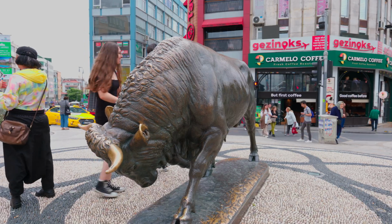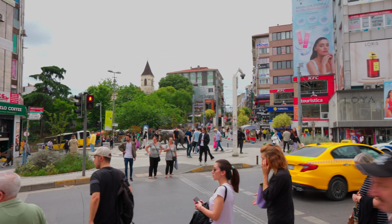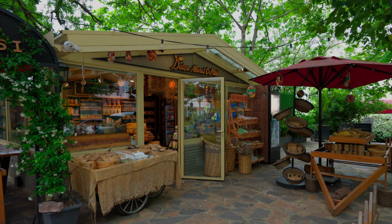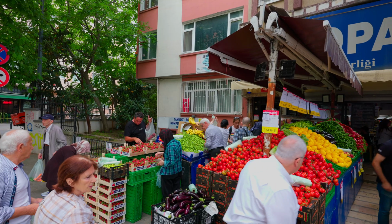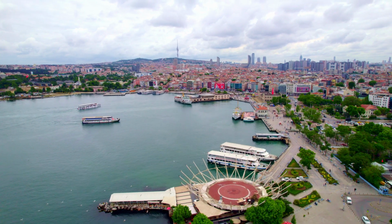It's actually insane. Something that we actually wouldn't recommend is going to the Asian part of Istanbul. As cool as it is to say that you went to 2 continents in one day, there just wasn't much to see there. It does have some beautiful neighborhoods there, but it has more of a business feel to the city. So if you're on a time crunch, don't feel bad about skipping out on this part.